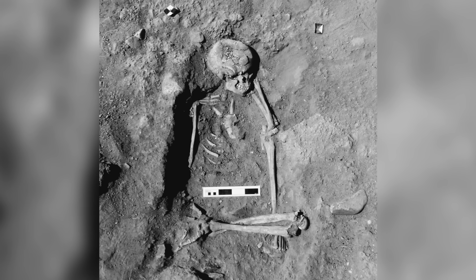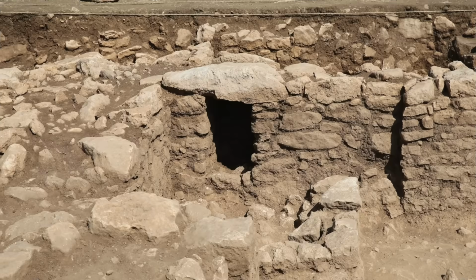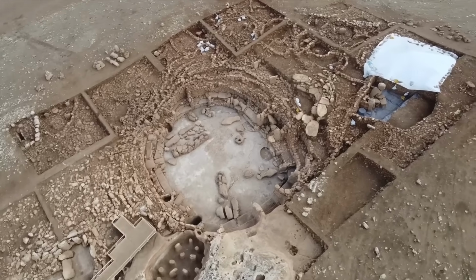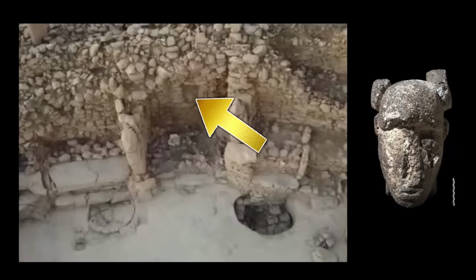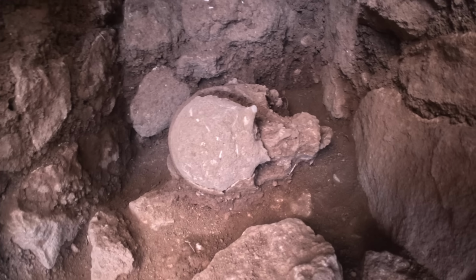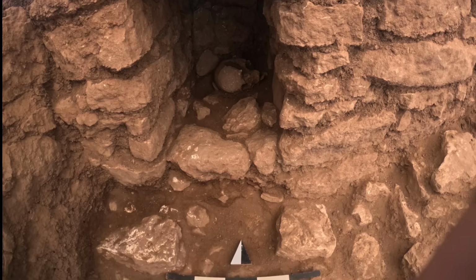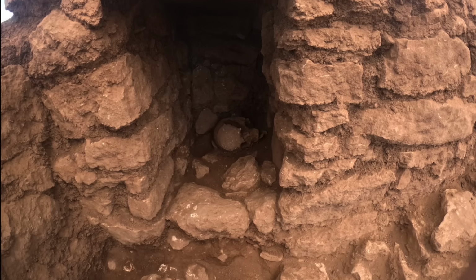Secondary burials are well known at pre-pottery Neolithic sites, but this may be the first of its kind. At other sites, including Karahan Tepe, we have found large stone heads placed in niches in special purpose buildings, but this skull could be the first human head placed in such a manner. The find is important and gives us greater insight into burial traditions and customs for these truly ancient people.